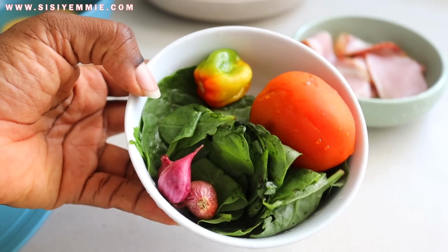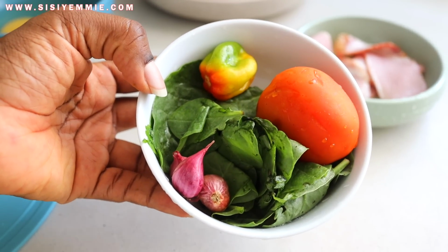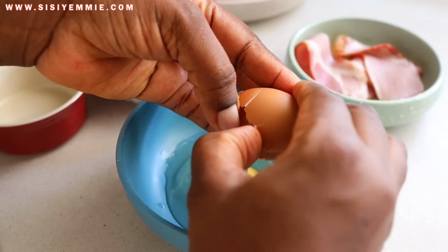These are the ingredients we have here: tomato, we have pepper, we have some shallot and some spinach. So I'm just going to crack my eggs in a bowl and then prep the vegetables.